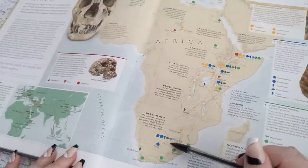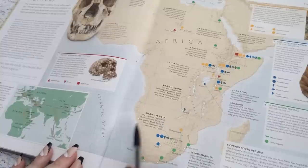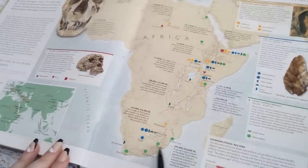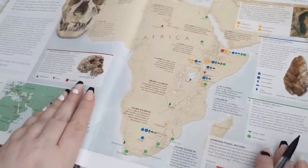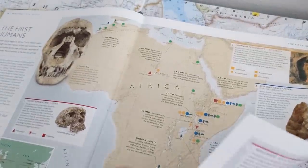Down here in the Rising Star Cave, very famous spot, 335,000 to 236,000 years ago, the Cradle of Humankind site contains the Rising Star Cave system, where fossils of Homo naledi were first discovered in 2013. And right over here, 294,000 to 224,000 years ago, a partial cranium found at Florisbad, South Africa, appears to be that of a transitional individual with features common in both Homo heidelbergensis and Homo sapiens. Maybe it was like a cross between them. Very interesting.